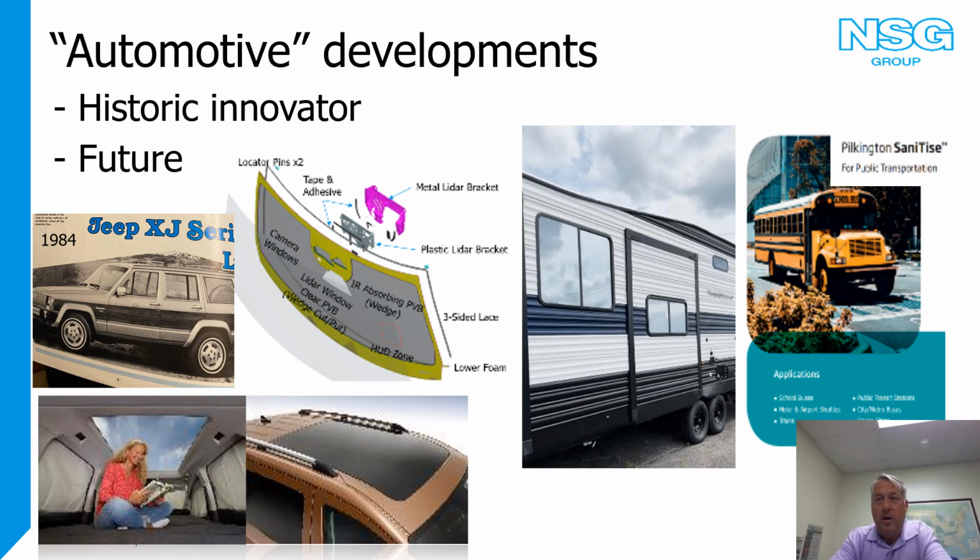It was really fun just learning about all the history between our company and Jeep, and seeing how we can maybe potentially leverage ideas and technology that we've picked up from the past, because a lot of times that's a good predictor of the future.